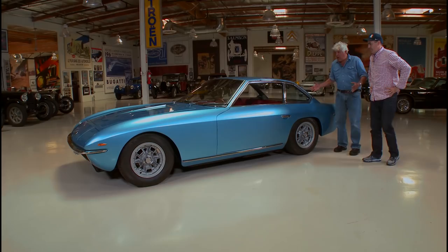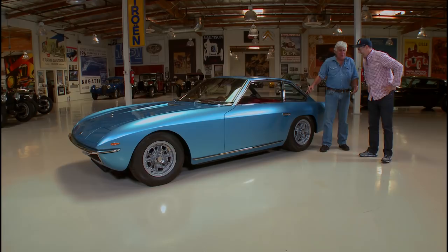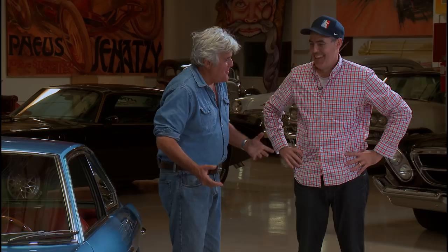And you have your fitted luggage back here. Has anyone ever gone anywhere with fitted luggage? First of all, the luggage is so expensive, you don't want to carry it around and dent it and chip it and all this kind of stuff. Yes. Look, I don't know.